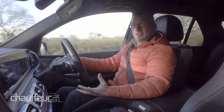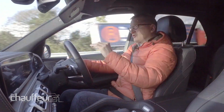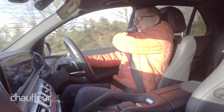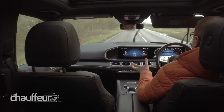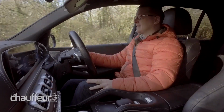So generally driving this GLE is a really nice place to be. Really do enjoy this car. It's a great looking cockpit, it's a nice driving position. However, as always, there's a couple of bits that do really annoy me. I've got a rattle coming from this seatbelt mechanism over my right ear. It's just constant. It rattles all the time. And I think if you're a chauffeur and you've got that problem, it will drive you absolutely insane.